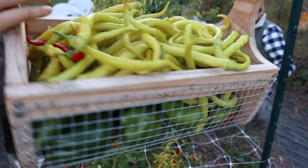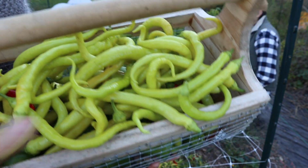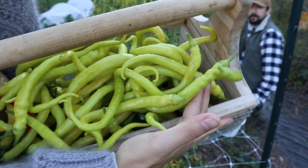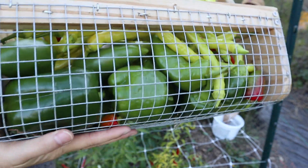So this is the basket of the sweet peppers. Basically on top, all that you can see are Corbaci peppers. There are so many, and we only had 2 or 3 plants, I think. We just ended up with so many of those peppers. But then at the bottom, we have the larger bell peppers and stuff.